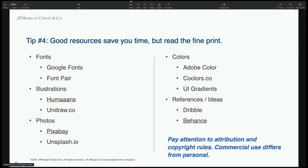Gradients have been a pretty popular trend in design. So if you want to know which are the cool gradients to use, something to check out is UI Gradients. They have quite a few combinations out there that are universal in a sense.